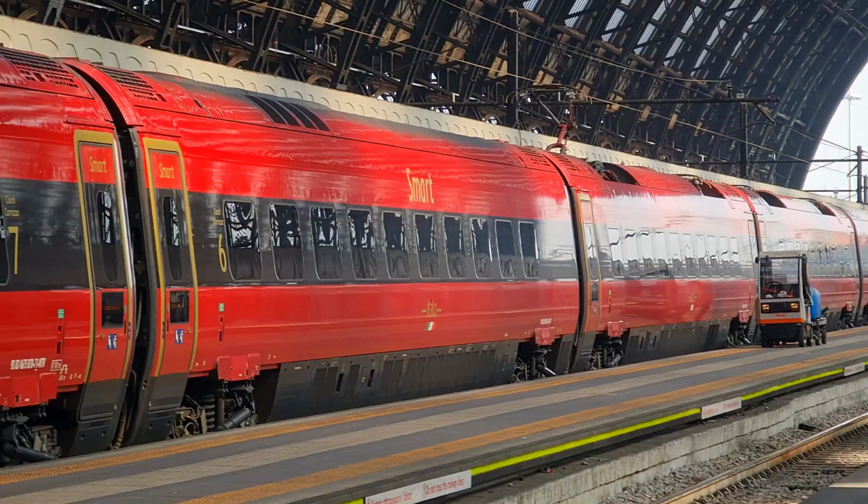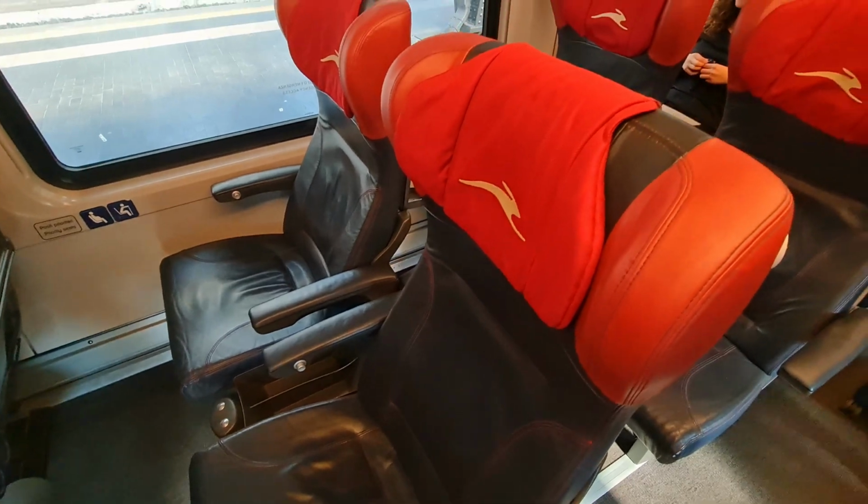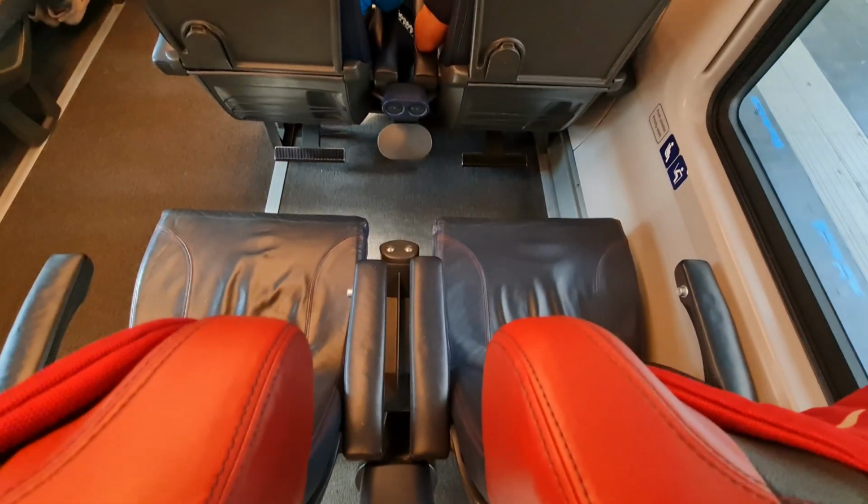We were so impressed with the train. It's so modern, the size of the seats, the little snacks, just very comfortable as well, and so many little features that the UK trains just don't seem to have. So we'll definitely be back, and we'll definitely be doing more European trains.